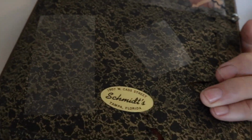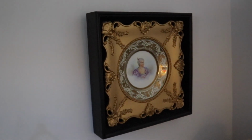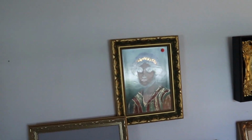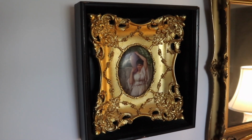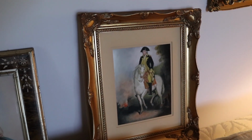They're nicely hand-painted. They have that style, but these are more recent because, again, I believe that the lady of the house did these, but she was very skillful. The frame plates are hers. A lot of these portraits in tile are hers. And there's some real beauties here, I have to say. I like this gal with the amphora water vessel on her shoulder. This gentleman in his uniform.